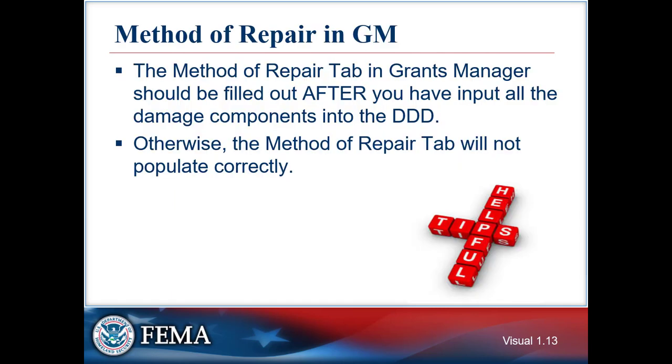Now that we've talked about documenting the method of repair on the site inspection report, let's discuss how we enter it into Grants Manager. The Method of Repair tab in Grants Manager should be filled out after you have input all damage components into the damage description and dimensions. Why, you may ask? Well, if you don't input all of your damage components prior to moving on to the Method of Repair tab, the tab will not populate correctly.